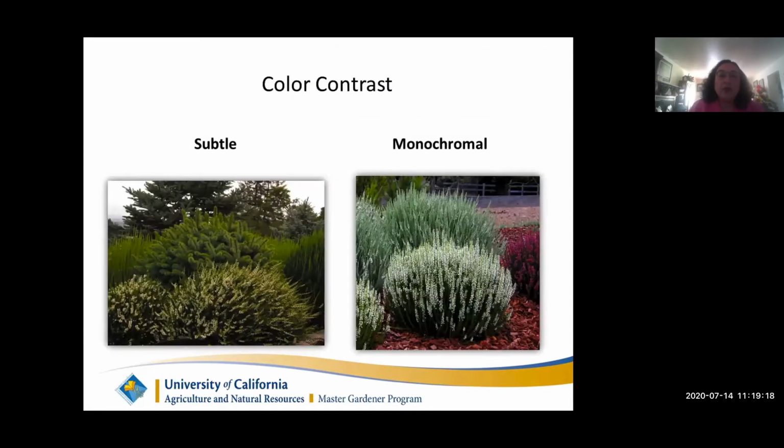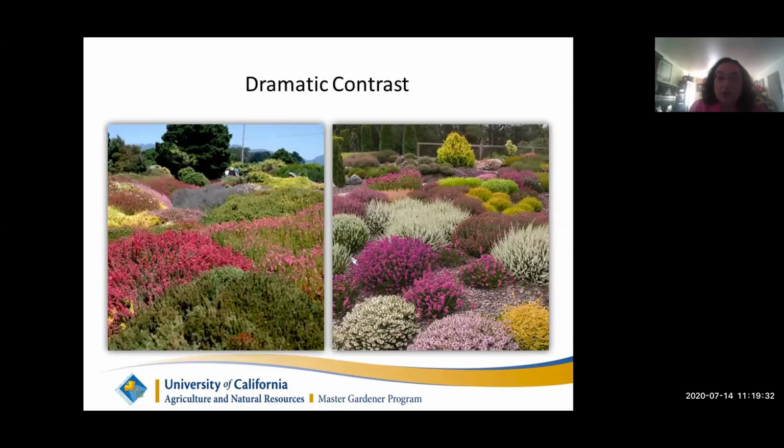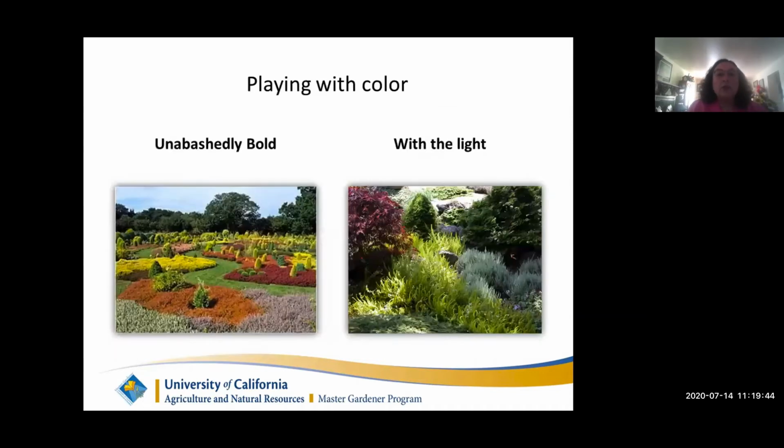So we have different things that we can work with when we're putting colors together, whether the colors are a subtle variation or monochromatic or very bold or dramatic in contrast, or gradations. I've seen rainbows. I've seen all the shades of pink, all the shades of lavenders, whatever suits what you would like to do. Do you like bold colors? Do you like colors that you can play with in the light? And positioning them in the garden brings out different color effects. So that kind of play is kind of fun as well.